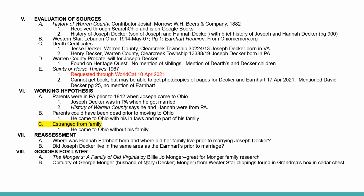For example, Mary Decker, the daughter of Joseph and Hannah, is my 4th great grandmother. I found mention of Mary Decker in an obituary of George Munger. It also had a mention of Joseph Decker. That was all it said: George Munger married Mary Decker, daughter of Joseph Decker. It had no other information about the Decker family, but tons of information for the Munger family. So I wrote down what it was, where it was from, and where I found it. It was in a shoebox in my grandmother's cedar chest. So I can go back and look at it later when I'm researching the Munger family.